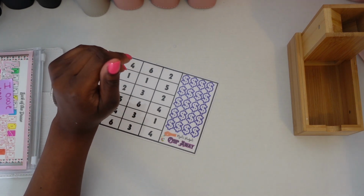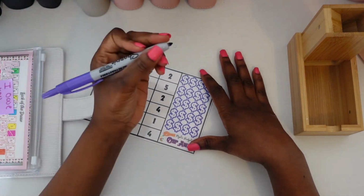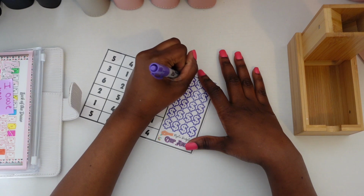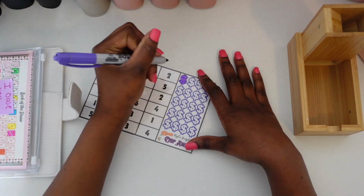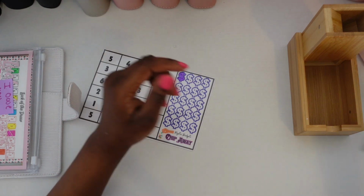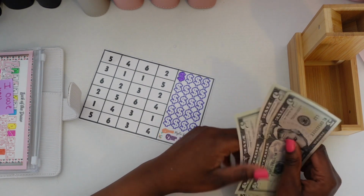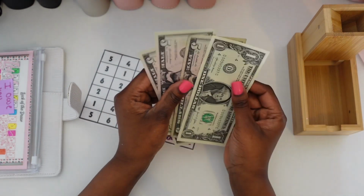Oh, let's do purple. So we completed, we're marking off this sign to show that we completed one round of chip away. I said this purple. I meant to say money sign. Damn, how much we had to save, y'all? Oh, $18. I remember. And we only got $16.